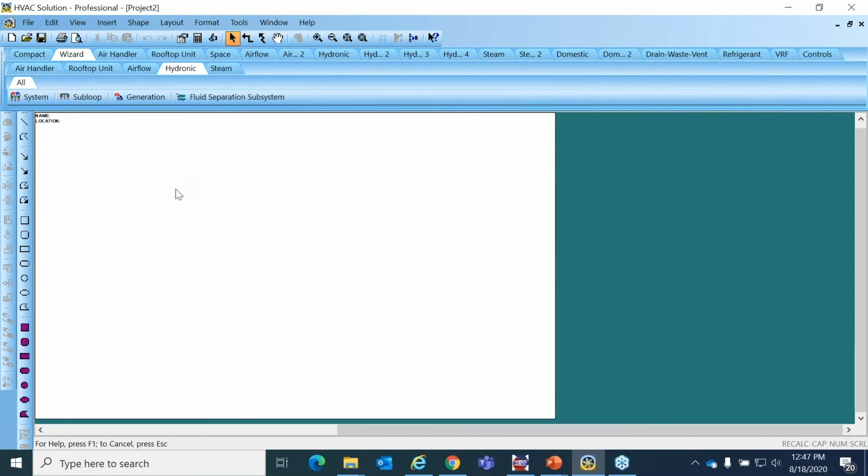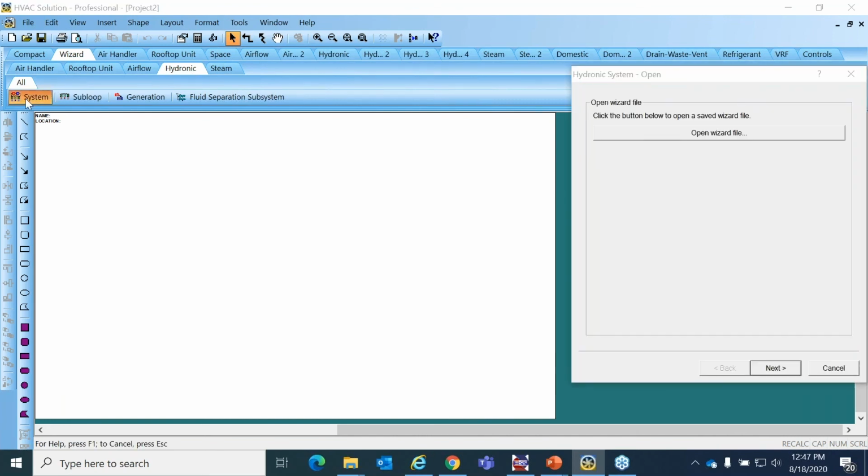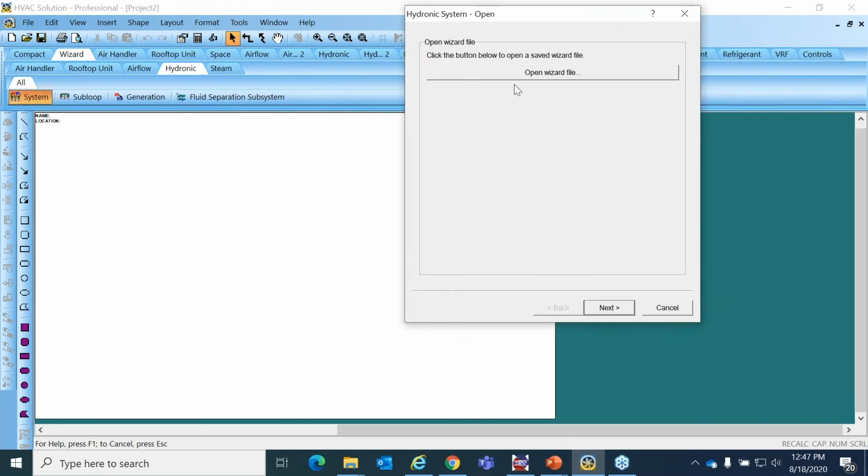I'm going to use the wizard to do this, okay? So if I click on the wizard, I'm on the HVAC software. We've talked about this before. Hopefully this isn't all that new to most of you. I'm sure there's a couple that haven't seen it, but you can see some tabs here. It's a Windows-based program. I'm going to click on Wizard, Hydronic, and I'm going to click on System. Okay, so I'm not going to open an existing one. I'm going to create one.